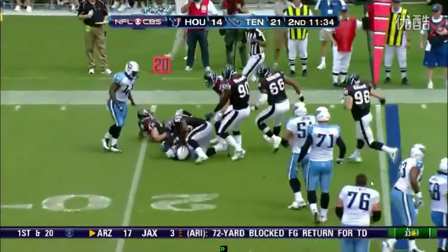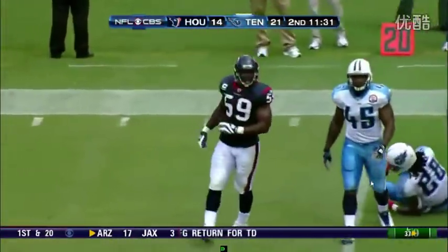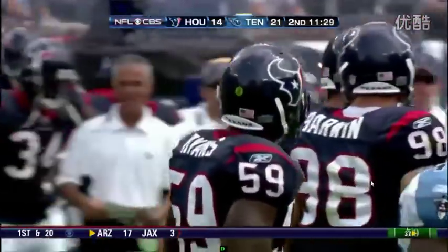First down at the 25, the handoff. The other Johnson, this time he gets knocked backwards. D'Amico Ryans says, a loss of 4.